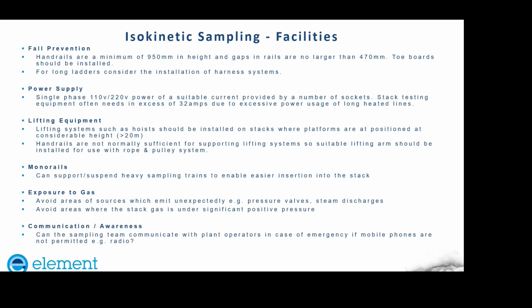Just finally on this, I alluded at the very beginning to health and safety because it's clearly the most important thing that we are concerned with when we go out stack monitoring. But there's some breakdown of some of the more obvious hazards associated with this type of work. Fall prevention. Sometimes some of these stacks are 60, 70 meters high. We've been on these where they say they've got a handrail, and the handrail happens to be 400 mil off the ground. It's not a handrail, it's a trip hazard. So these sort of things we need to look at.